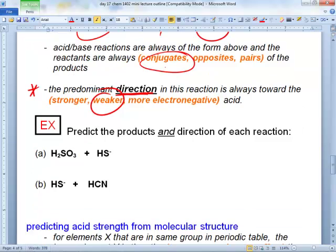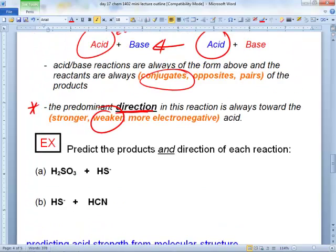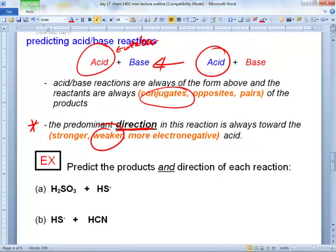Predict the products and direction of each reaction. Okay, let's keep it like that. So first let's predict the products. What plus what? So now what's the game plan? We have to have an acid and a base over here. And they have to be, the C word, conjugates.